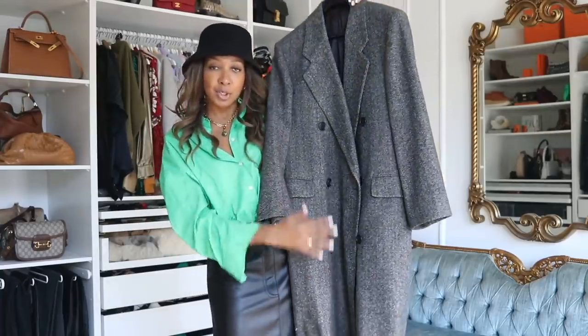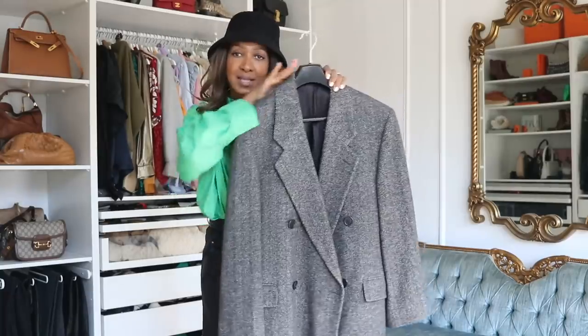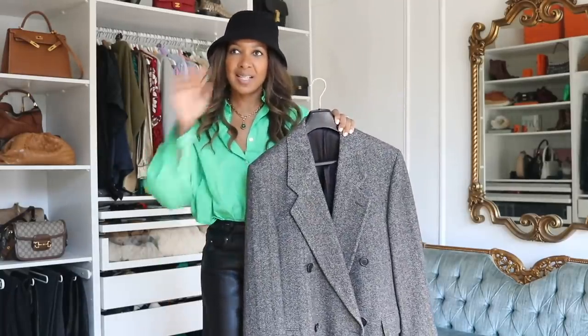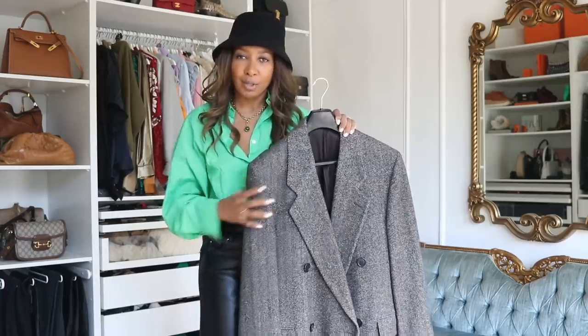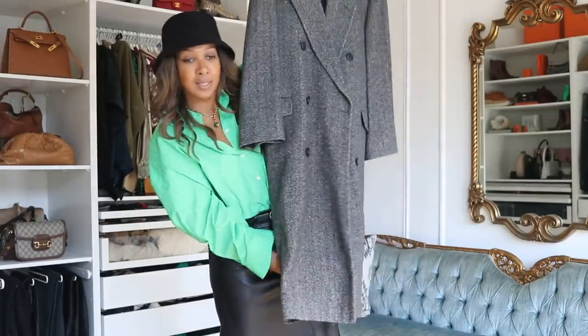And I think that is the key when you're looking for a really good tailored coat. Look for something that, A, has that structure, that really strong shoulder, because that instantly gives you that tailored look just as soon as you slip it on. But make sure it's also a little bit extra long as well, which this one is ultra long.